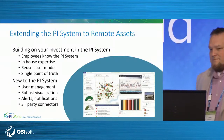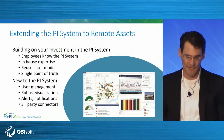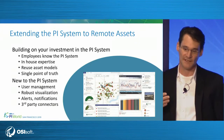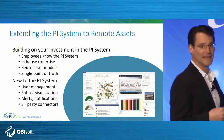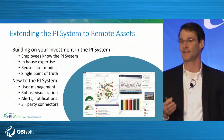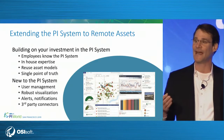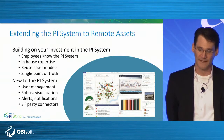All right. So those of you who are familiar with Pi, I believe everybody at this conference is very familiar with it, but it makes for a great remote data system. The system is designed to allow you to manage users, so you can create different types of users that can see certain types of data. So this lends itself to allowing you to support customers, allowing them to access data while limiting the amount of data that they can view.